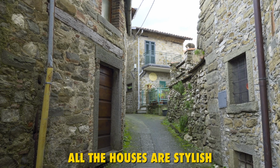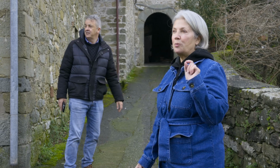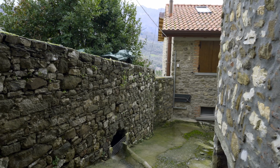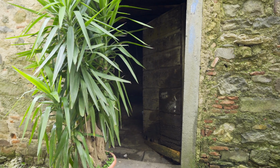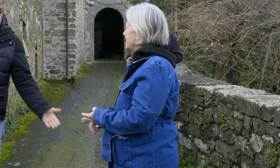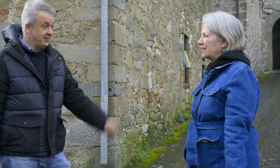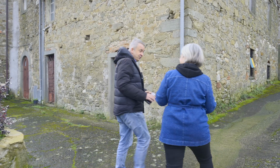Yeah, this is a very, very charming village. If you really want to live in a village, to me, this is one of the cool ones. It's really cute, and everything's very well done here. Lots of people live here, which is nice: Americans, English, Dutch, Italians, Milanese, Genovese. It's a very nice mix. This is a very cool village. Tranquil.